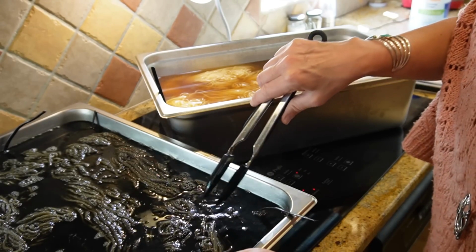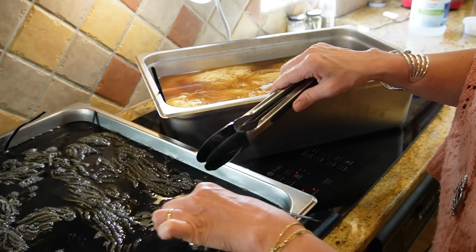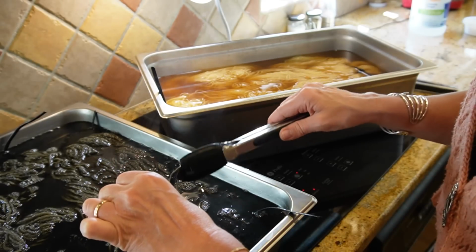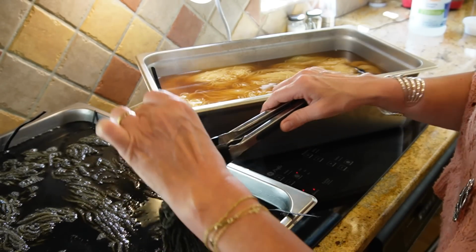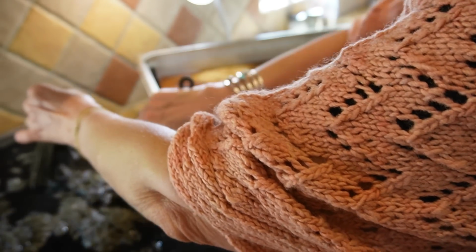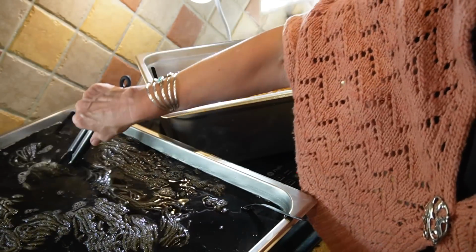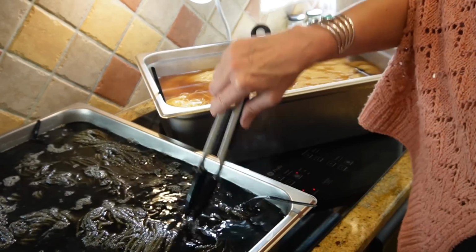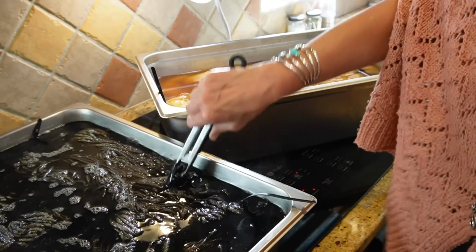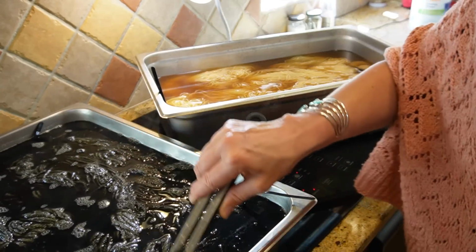You can see that the citric acid is not doing much yet. They take a long time. Honestly, we'll come back much later tonight. This one's cool. Oh my gosh, that is the prettiest color. But I want it to set. I want it to be really saturated.